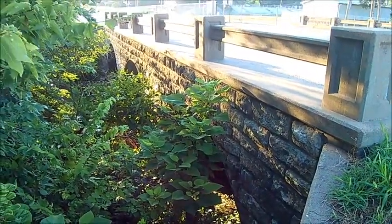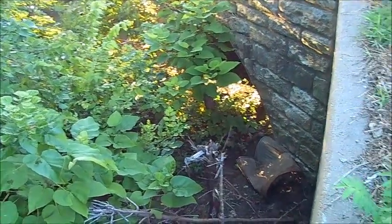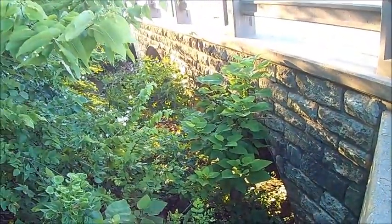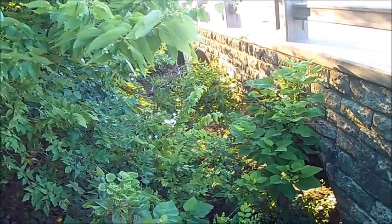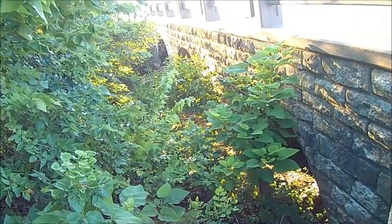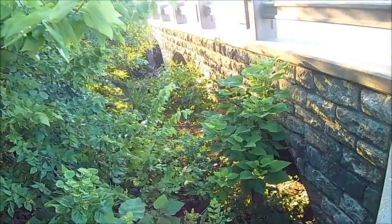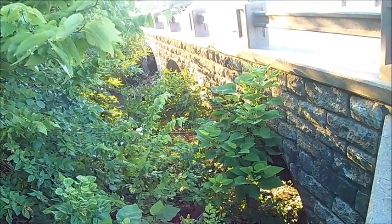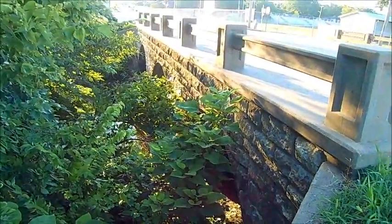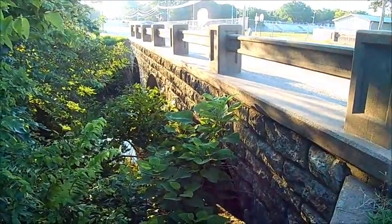This is really very, very overgrown. Yeah, I just can't really get, it's just so overgrown. But I'm gonna walk around here to the other side in just a minute. Now this might be a little bit better. There we go.